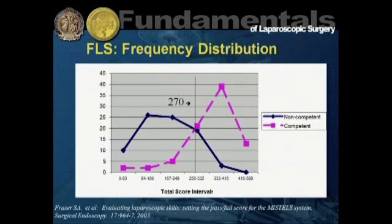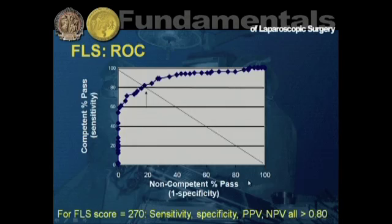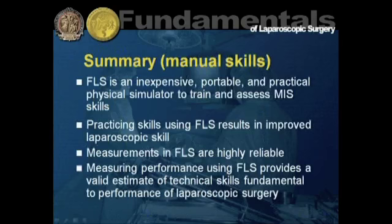Finally, we had to come up with a way of cutting off or developing a passing score for this. We looked at a group of people who were competent of independently doing a lap chole and another group that did not, and we looked at their range of scores when they were tested in FLS. We constructed this curve, which is a receiver operating characteristics curve, and this allows us to identify a passing score that best distinguishes between these two groups by plotting sensitivity versus 1 minus specificity of the test, and we came up with a test that was able to do that very effectively.